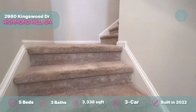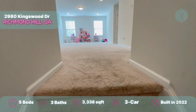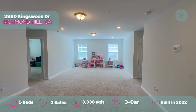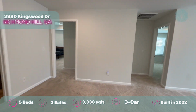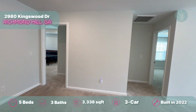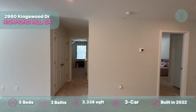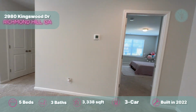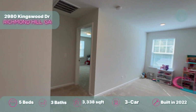So it's 5 bedrooms total. So you have the ensuite downstairs, plus this huge loft. This house gets great light. I've said that a lot, but some houses do not. So you have laundry, primary suite, bedroom. And then the 2 other bedrooms on this side with the bathroom. So it's all kind of, the loft is just in the center of it all. And it's very large. So let's take a look at this bedroom.